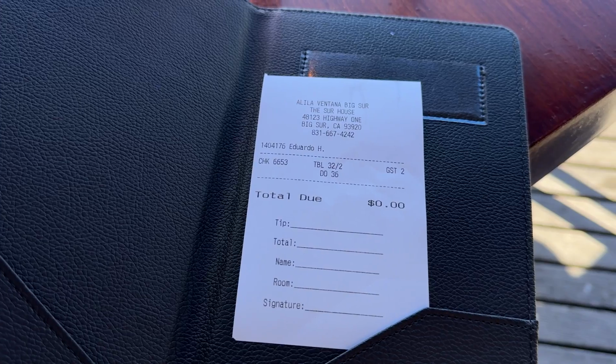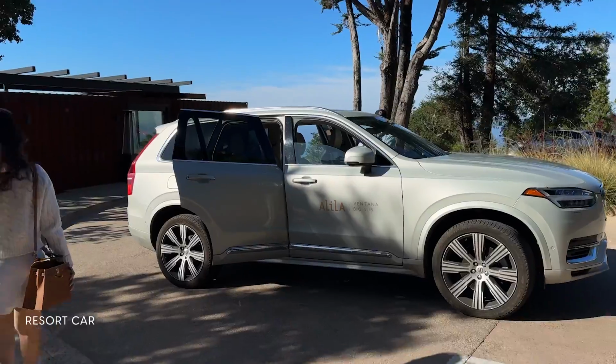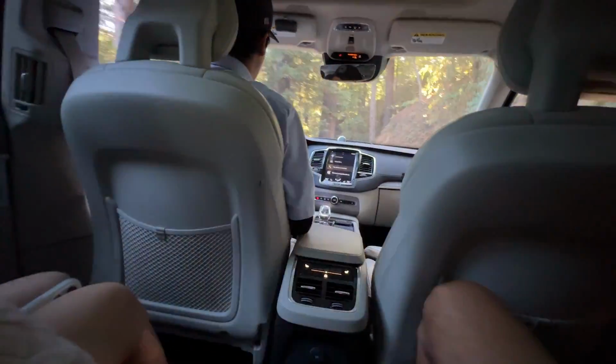Again, everything is all-inclusive for our stay, so breakfast and even gratuity is included. We requested the resort car to take us back to our room, and when you request a resort car, sometimes it's these Volvos that pick you up or it's the electric carts. This time, it's the Volvo.